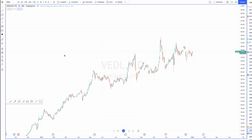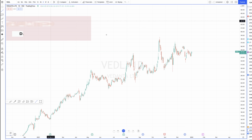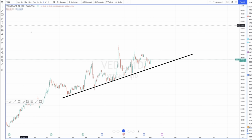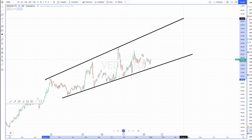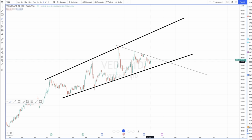Okay friends, so the stock is none other than Vedanta Limited. This is daily time frame, and let me just select this and draw this pattern. If you look at this, at the bottom there has been more than 1 2 3 4 5 6 and 7 times it has been taking a support at this trend line, and there is also kind of a triangle pattern here. So what we could do is either wait for this to break out or wait for this to touch this point. So you can either enter here or you can wait for the breakout and then enter, and if the candle is too big, wait for again kind of a retrace and then you can take a re-entry.